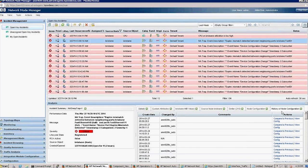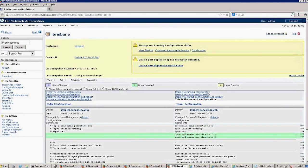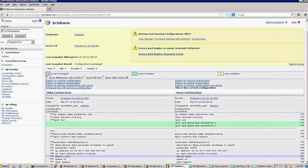this information is really vital, because you are not only getting the topological information, but it is correlating the topological information with the information it is getting from a configuration manager, which is network automation. So next we look at, okay, what exactly the configuration has been changed on that particular device. And I do the same thing.